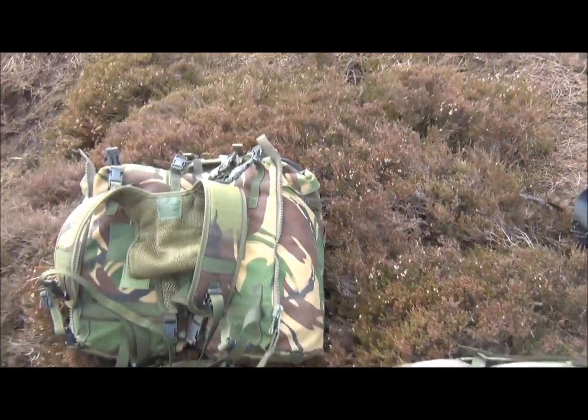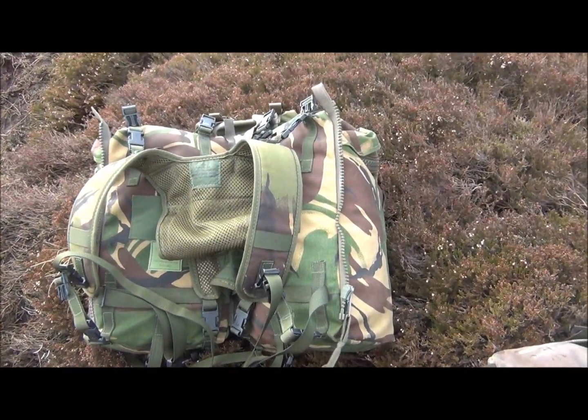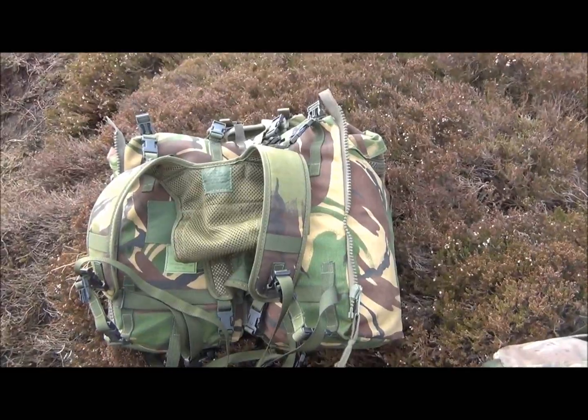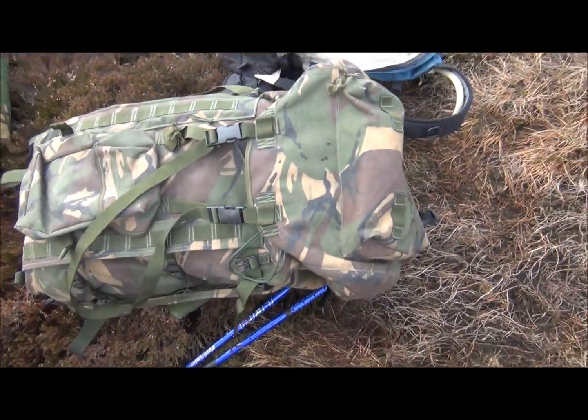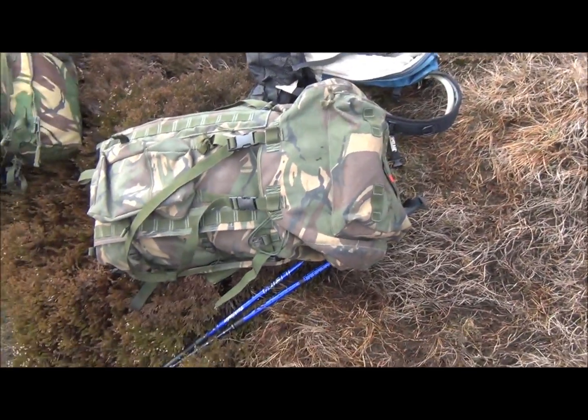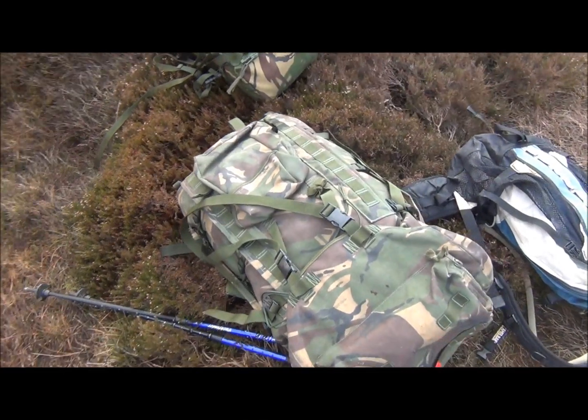I've just noticed that the rucksack Allan's using is actually the army day sack, so the two rocket pouches, side pockets and a yoke, which he'll be able to zip onto his brand new, well, new to him, British Army Bergen, so that's going to work out quite nicely.